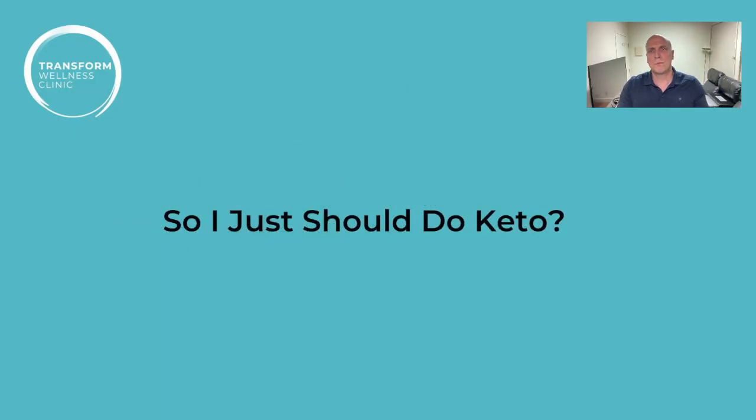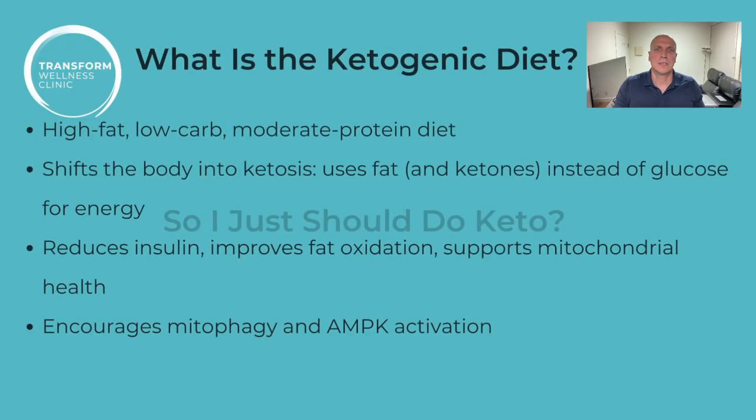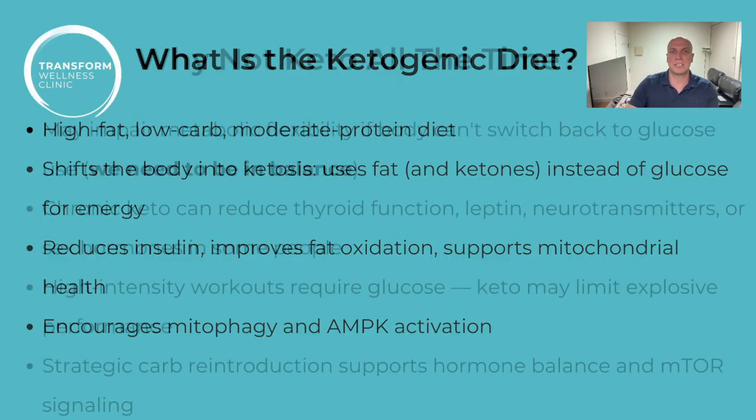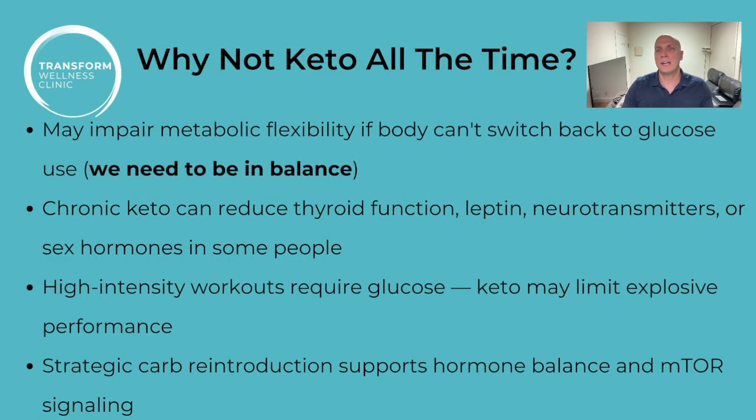So some people are going like, well, why don't I just do a keto diet? Well, with ketogenic diets or keto diets, high fat, low carb, moderate protein, shifts the body into ketosis. So you're using fat and ketones as the breakdown instead of glucose for energy. So it reduces insulin, improves fat oxidation, supports mitochondrial health, and it encourages mitophagy. But why not do it all the time? Because we need balance. It may impair metabolic flexibility. The body can't switch back to glucose use. So you need to be able to switch back and forth.